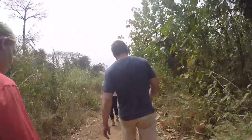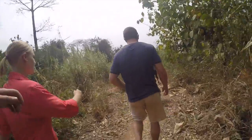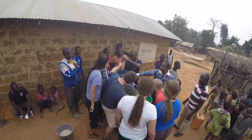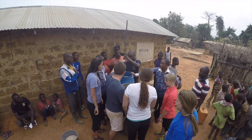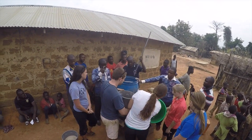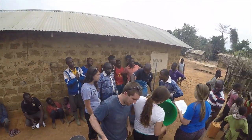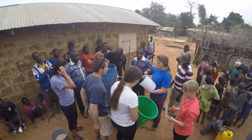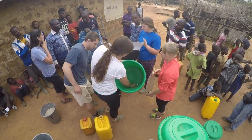We were then taken on a 15-minute walk back up the hill, carrying jerry cans full of water. We collected samples from the source water to be tested by ONDA staff at a later date, and then began constructing the filter. It was important for us to allow the villagers to have a say in the construction of the filter by allowing them to choose where the filter would be permanently located, as well as educating the people how the filter worked as it was being constructed in their village.